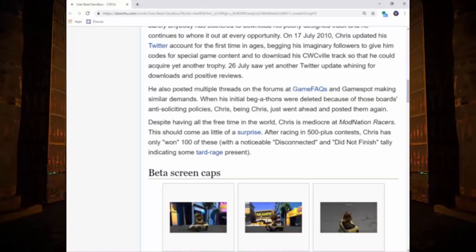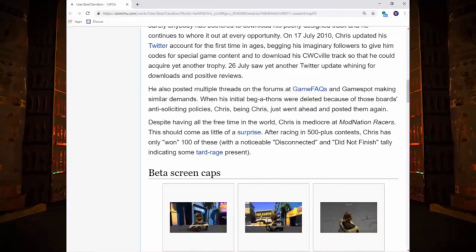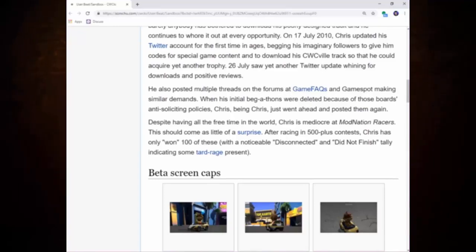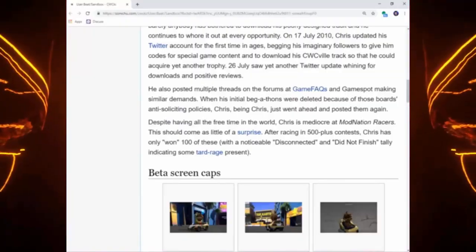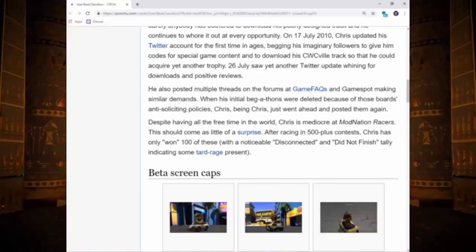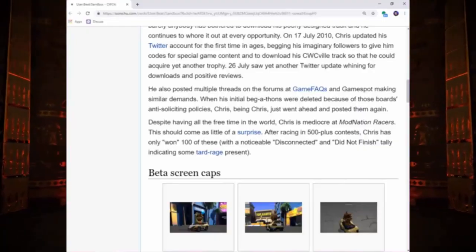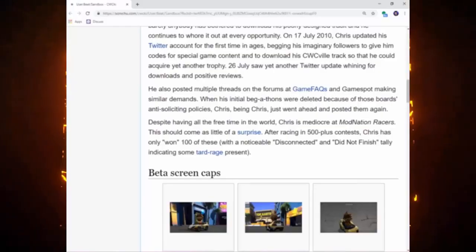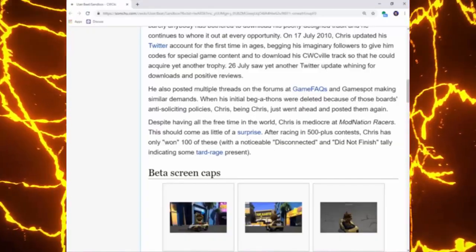He also posted multiple threads on the forums at GameFAQs and GameSpot, making similar demands. God, come on, Chris. This isn't how you get someone to check out your shit. I'm sure that if you wait like 10 years, people will actually be interested in you again, and then they'll fucking check it out. I'm sure after this video, some people will try to check it out. When his initial begathons were deleted because of those bastards' anti-soliciting policies, Chris, being Chris, just went ahead and posted them again because he can't take a fucking hint.